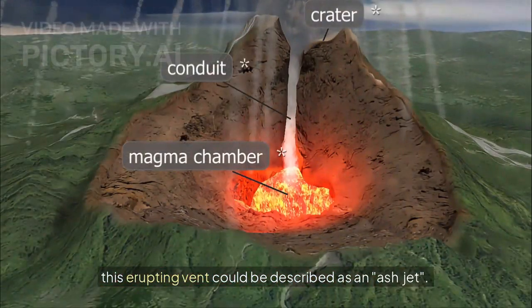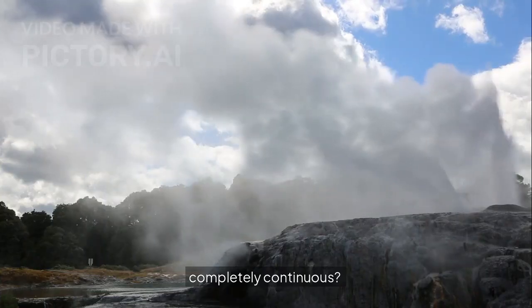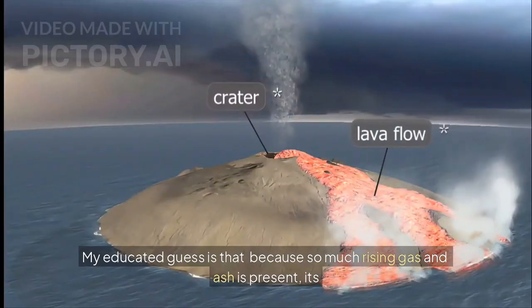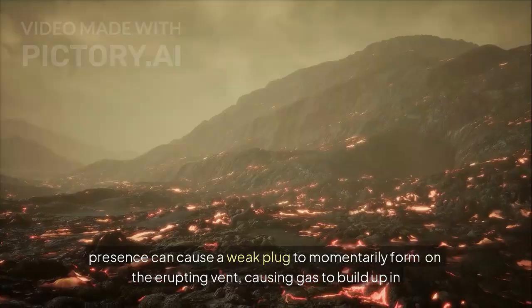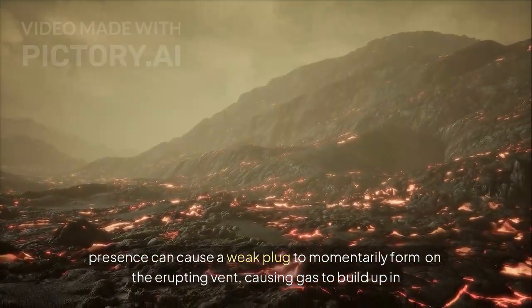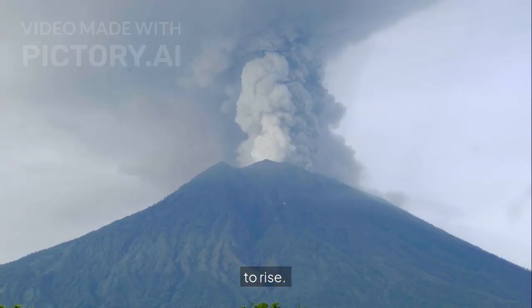In other words, this erupting vent could be described as an ash jet. So, why is it pulsating rather than being completely continuous? My educated guess is that because so much rising gas and ash is present, its presence can cause a weak plug to momentarily form on the erupting vent, causing gas to build up in pressure until it overcomes the overlying ash and gas, pushing it away and causing the next batch to rise.